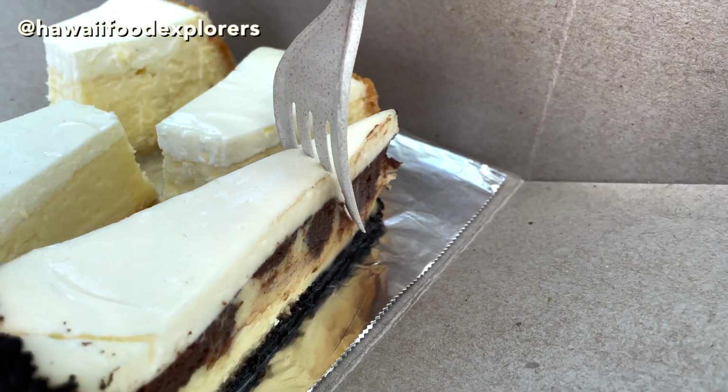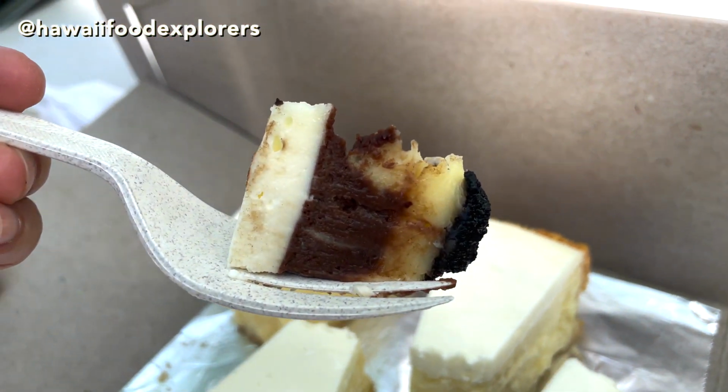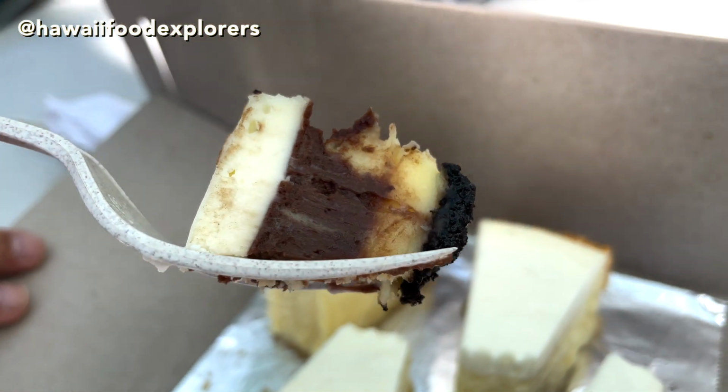So this is your introduction to his chocolate cheesecakes. Yeah. He does have a double chocolate. He has a Mexican chocolate. And he'll occasionally have a dark chocolate. This one is good. To introduce yourself to the chocolate cheesecakes that he offers, this is a very good starter piece because it gives you that chocolate taste without overpowering you and making you feel like you just had a chocolate overdose.